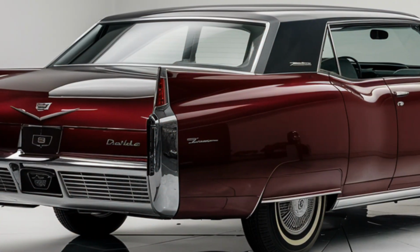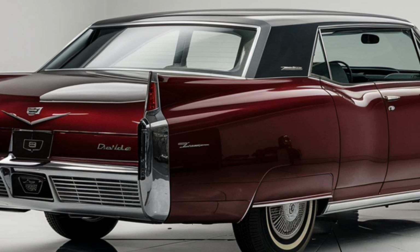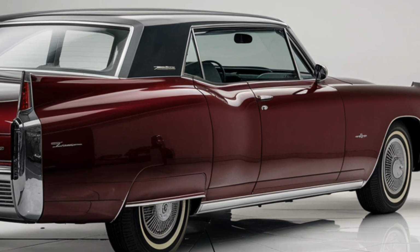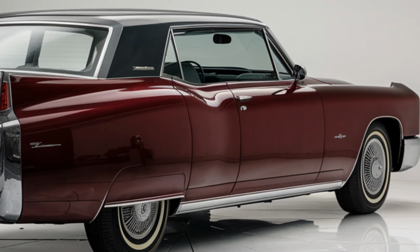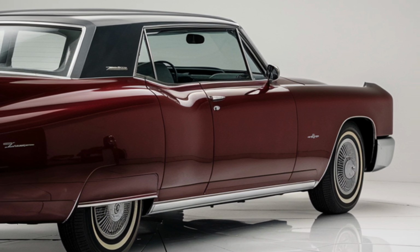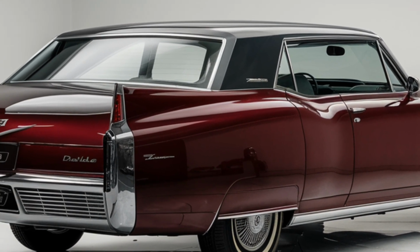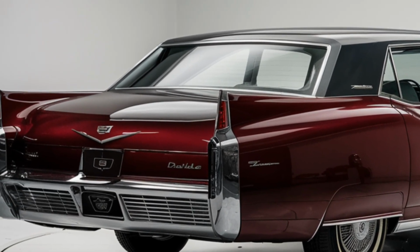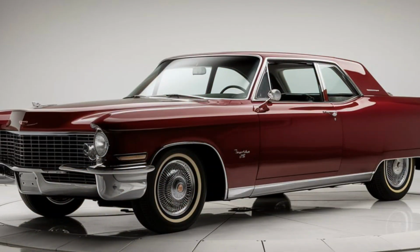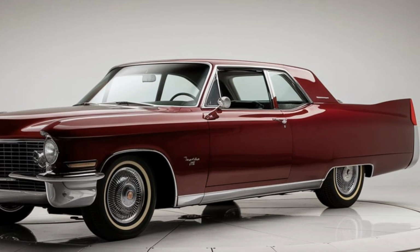Today, the 1964 Cadillac DeVille holds a special place in automotive history. It represents the end of an era in many ways, as the last true nod to Cadillac's tailfin heritage and the beginning of a new chapter in luxury design. Classic car enthusiasts value it not just for its aesthetics and performance, but for what it symbolizes. Restored examples are highly sought after, and owning one is like holding on to a piece of Americana. It's a car that commands attention, respect, and admiration even decades after it first rolled off the production line.